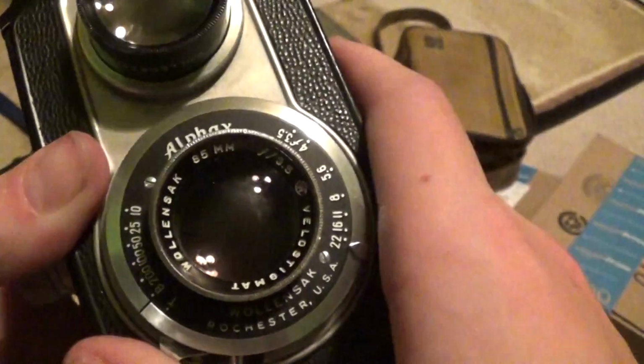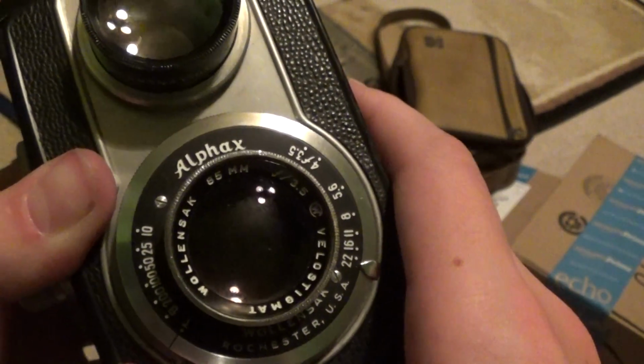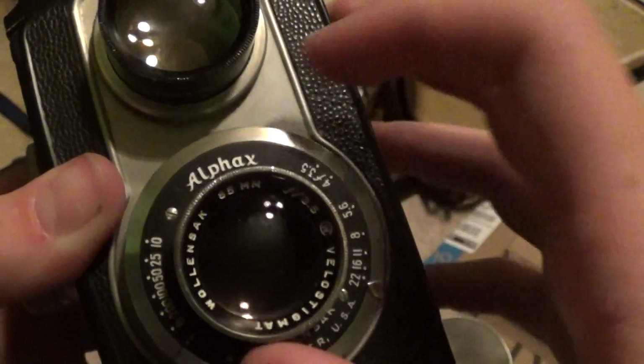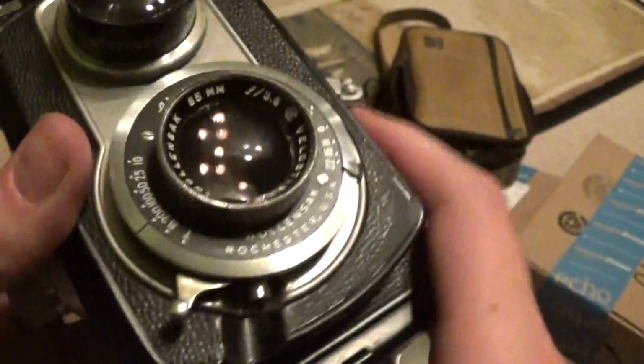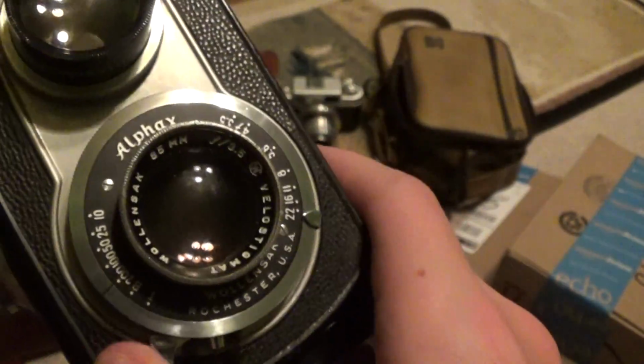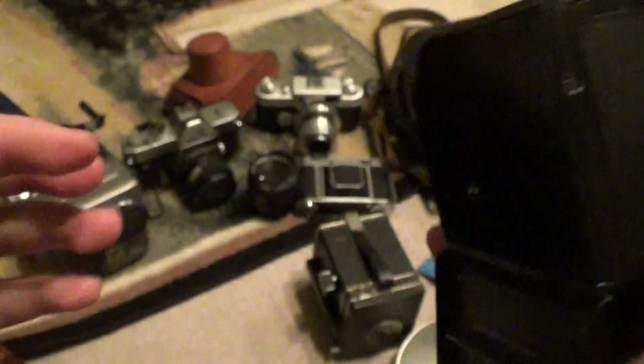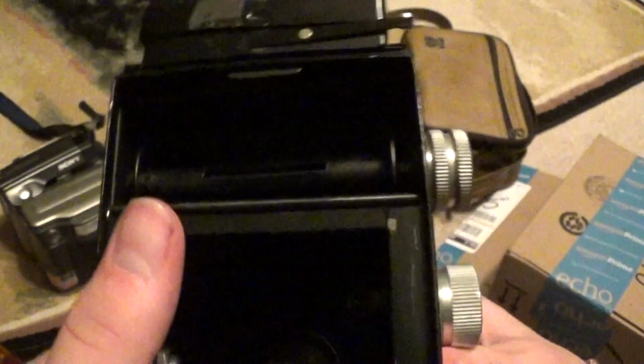The only issue with the camera is that time does not work. It functions as bulb. However, I do have a cable release that fits the threaded socket on the bottom, and I can use that. This is, I believe, the Model B Ciro Flex. And I will just demonstrate that the camera is, in fact, working.